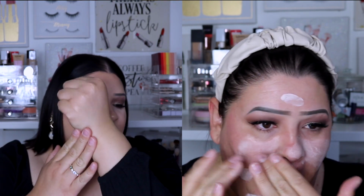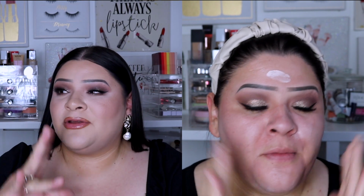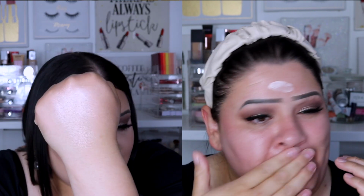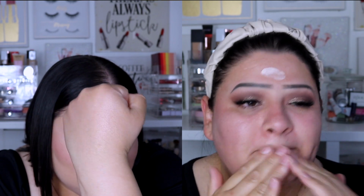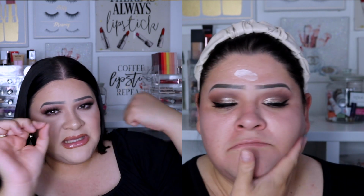Now I know it looks really glowy on here and it does on my face as well, but once I added all the rest of the products, I feel like it just added to the foundation looking so pretty. It does have the tiniest glitter flecks, kind of like the Givenchy powder that I love, and I love that it has those little glitter flecks. This primer has it as well, and I noticed it once I put it on my hand and let it completely dry and absorb into the skin. You can see those glitter flecks.